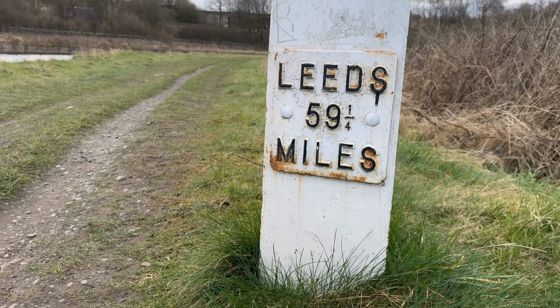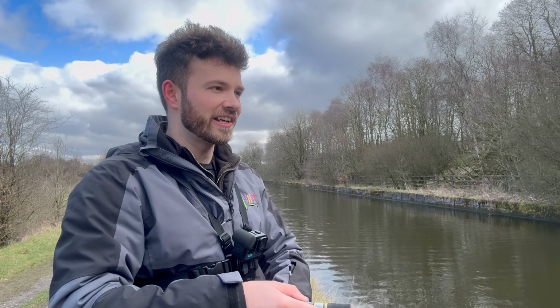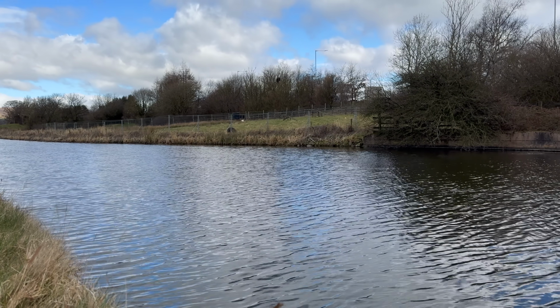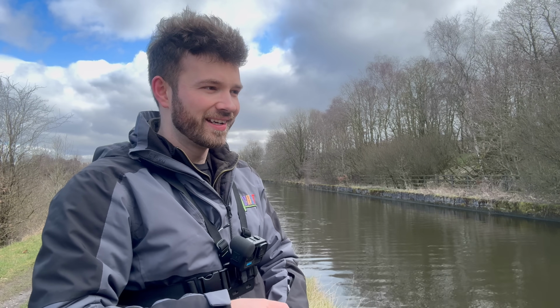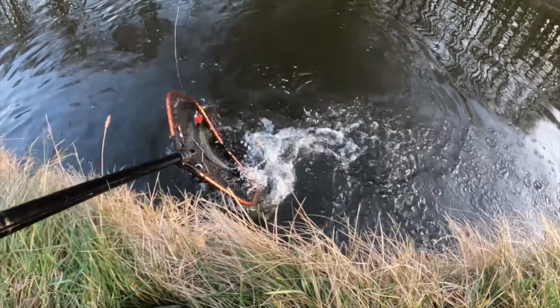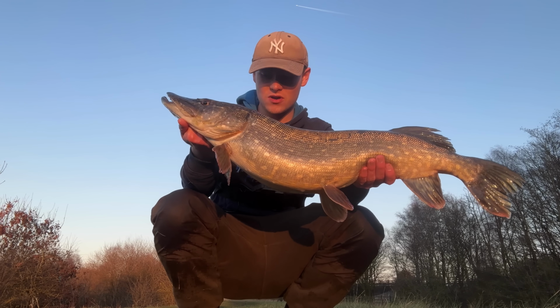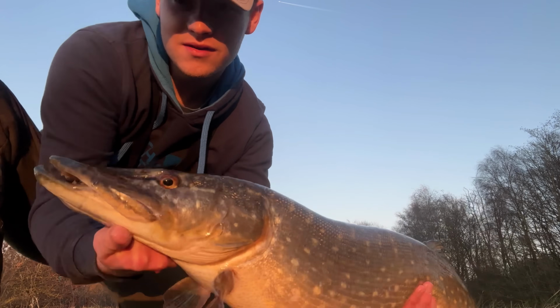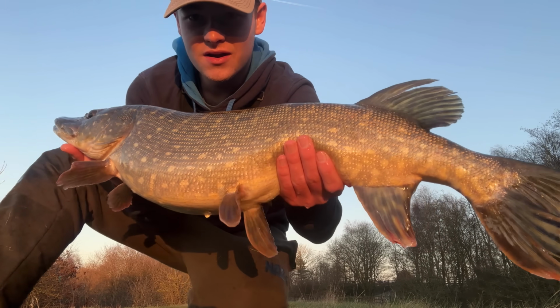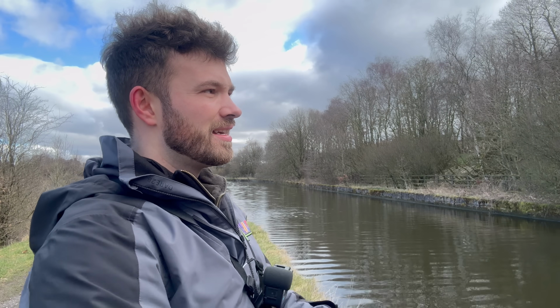So the stretch I'm fishing now, while it's not exactly a feature, from what I gather from speaking to people, this is one of the better areas. My friend Joe recently came down here and had this absolute cracker of a pike. Look at this. Come on, go in this net, go in this net, go in this net. Yes! I got it! I got it! Oh! Yes! Oh my word, look at that. Look at that fish. Wow. That is beautiful. With a bit of luck, we might be able to bump into something similar today. And if we're really lucky, maybe something bigger.